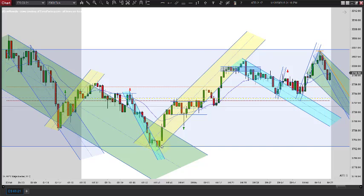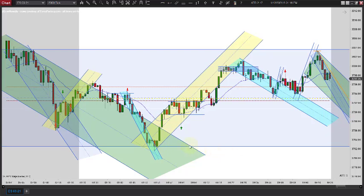And then we drop down, we bounce, and notice what we've got here. This is just a first entry short. Notice you got a new low and you're working up, and that's just a first entry short.